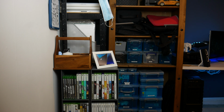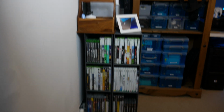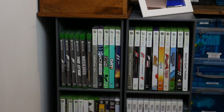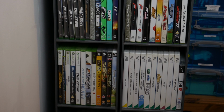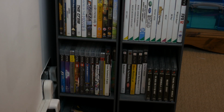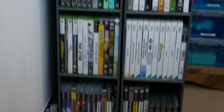You are currently seeing through the doorway into this room, and the first thing that is there is these two stands with all of my games on. So there are Xbox One games, Xbox 360 games, original Xbox games, PC games, Wii games, PS3 games, PSP games, PS1 games and DS games down there.